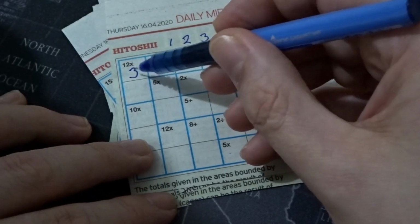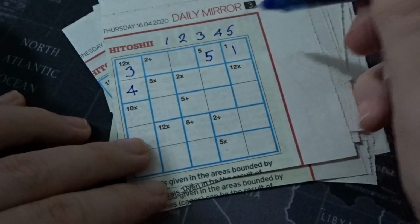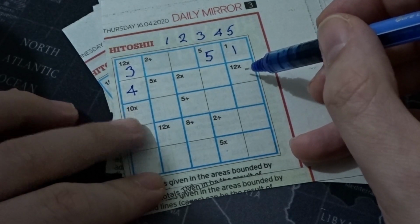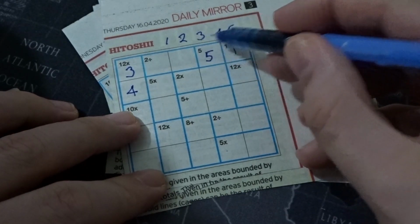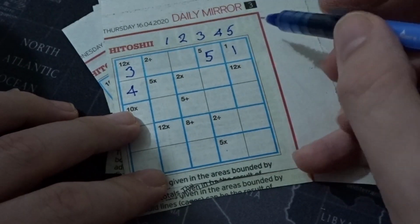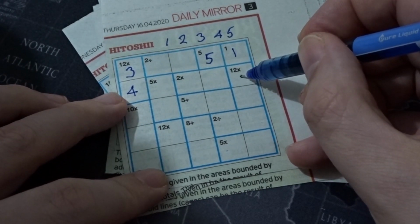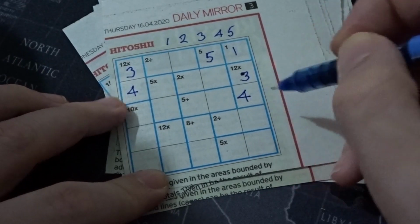We're told these two cells multiply to give 12, so that's going to be a 4. We're told on the other side here, these two multiply to give 12. So again, that'll be 4 by 3. If the choices went up to 6, we'd have the other option of 2 times 6, but we don't. So again, this is 3 and 4. We know this isn't 4 because it's already a 4 in this row. So that's 3 and that's 4.